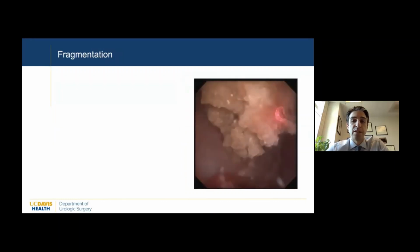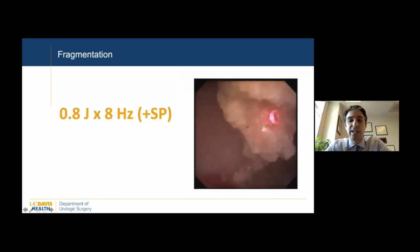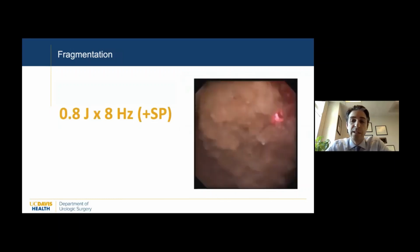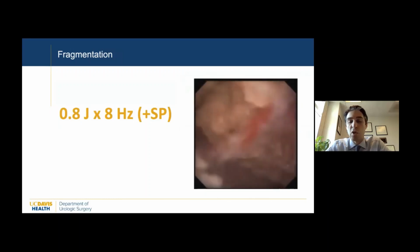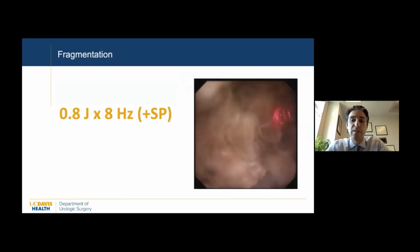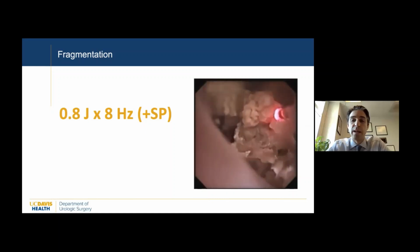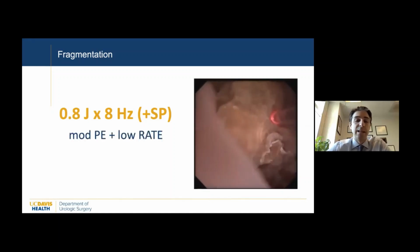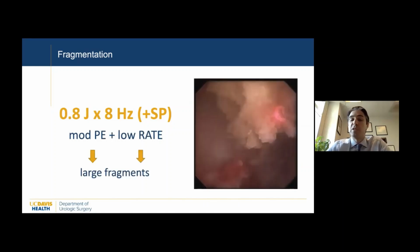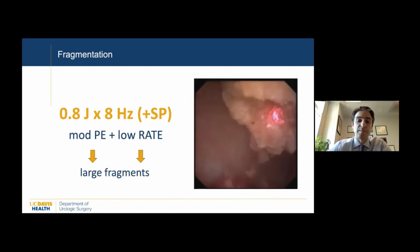So putting this into practice. Standard fragmentation technique: 0.8 joules, 8 hertz, typically a short pulse mode if you have that option on your laser. I use what's called a single shot technique, where we're actually doing individual taps on the pedal to hit the laser. And you see that the stone stays in fairly good control in order to fragment it into small pieces. So we chose a moderate pulse energy, a low rate. It's fairly well controlled, but we do get large fragments with this. Obviously, this is for somebody who's going to be extracting a lot of these stones, like myself.